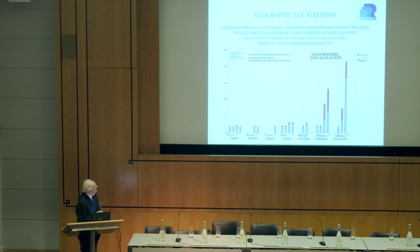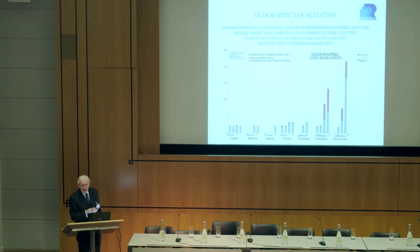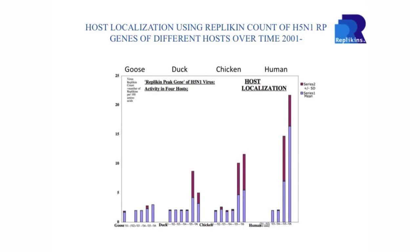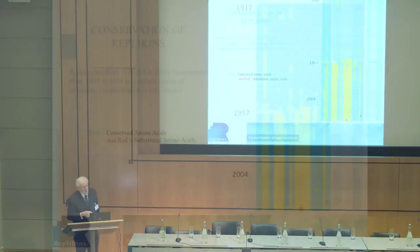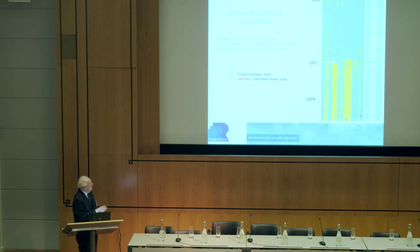And here it is for localization. You can localize the country. We predicted the Indonesian outbreak and the Thailand outbreak when all the other countries weren't doing anything in the 2000s. Host localization: you can tell, H5N1 likes people, unfortunately, better than it likes chickens and ducks. This is just to show that many of these, not all of the replicants, are conserved, so that you can look to a pan-influenza vaccine.